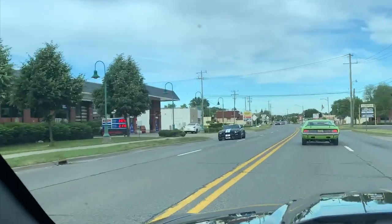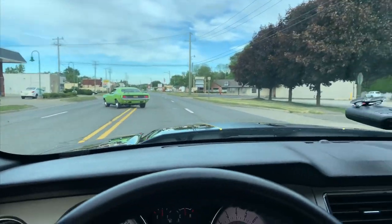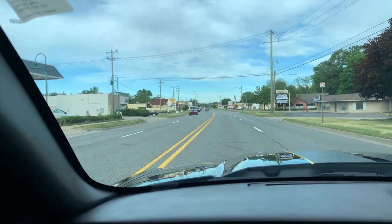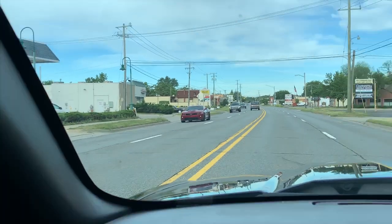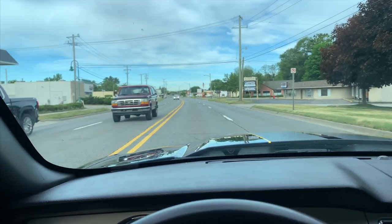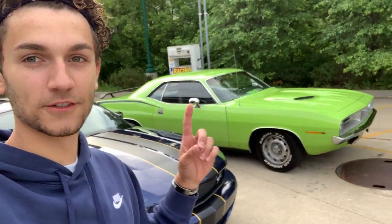We're going to get racing fuel, and car after car are passing us, and mind you, we're not even close to M1 right now, but all these cars are going to M1, and we already had a 50th anniversary GTR and a couple other sweet rides pass. So we made it to the gas station off of Orchard Lake. Racing fuel is right there.